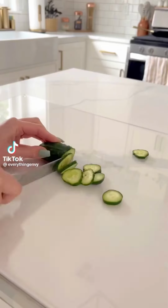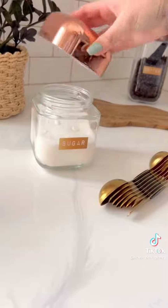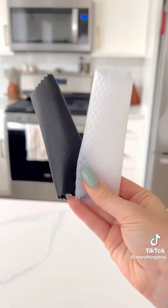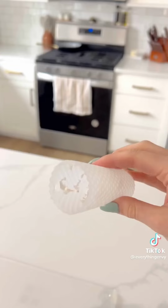Amazon Kitchen favorites. We love this cutting board because it is clear and large and blends into your countertops. Next are these gold measuring spoons that are dual-sided and magnetic to save you space. Last, there's nothing more annoying than trying to peel garlic, so we love these silicone peelers. All you do is place it inside and roll it back and forth until it's peeled.